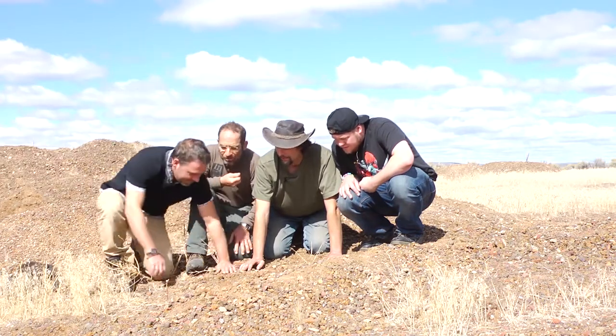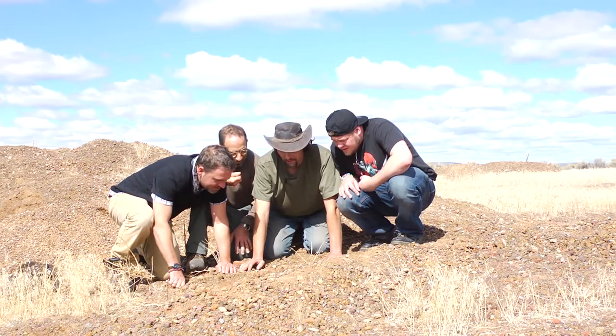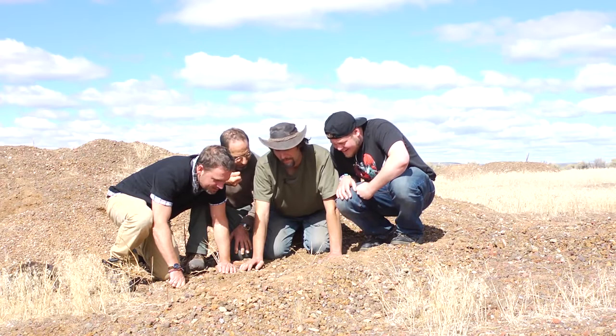About 2 feet from me. Yeah, it's 2 feet, and it's the size of a dime. Good sized nugget. It is. And is this white or does it have some red in it? No, it's red. Yeah, it's red. I can't see it.